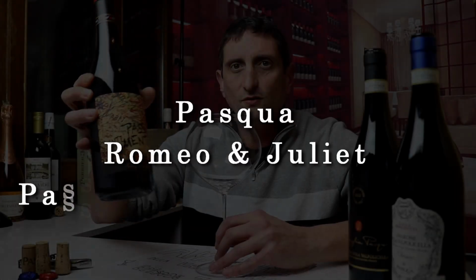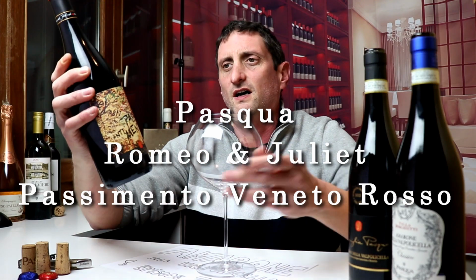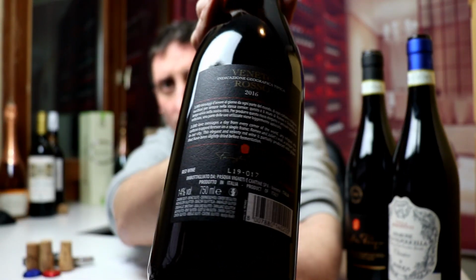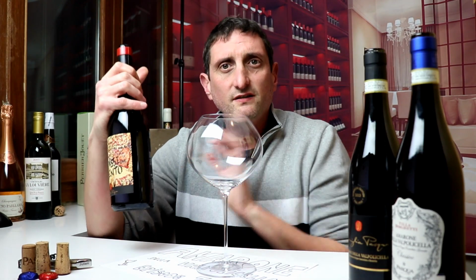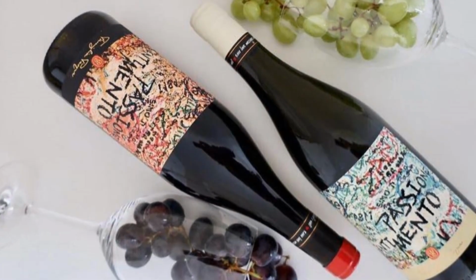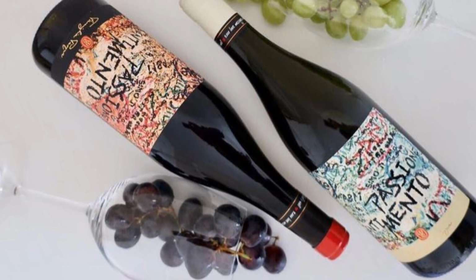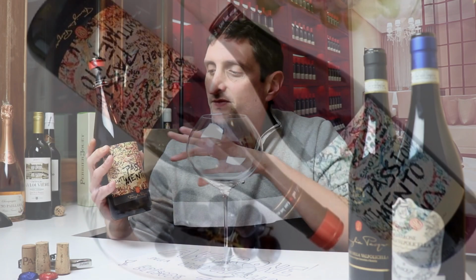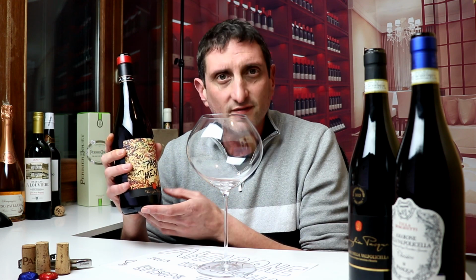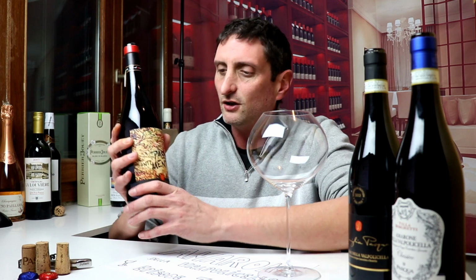Let's get into the Passimento Romeo and Juliet blend. So this is not an Amarone, it doesn't come under the DOCG, the denomination or the appellation Amarone. This is a Veneto Rosso because it's not made from grapes exactly from the Valpolicella area, but around the Valpolicella area, still in the Veneto, still around the province of Verona, around the town and the city of Verona.